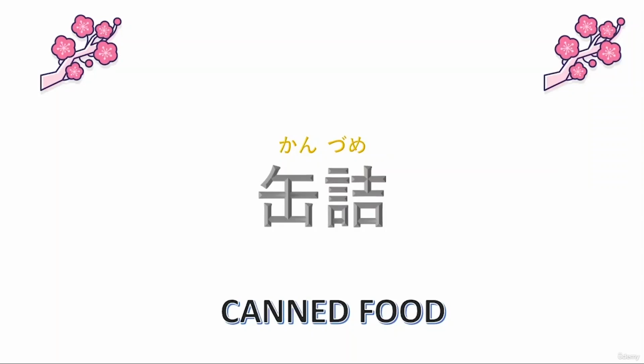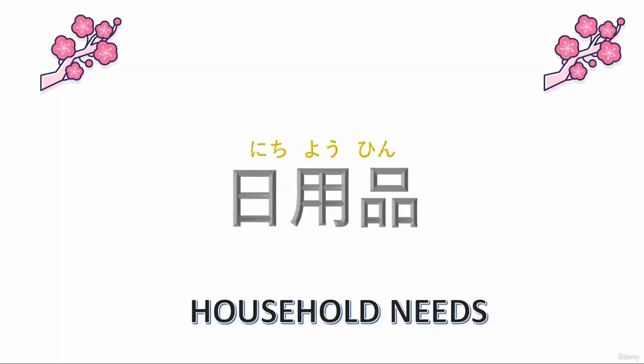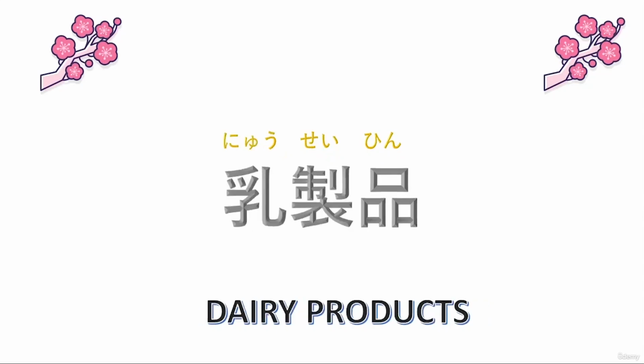Kanzume. Household needs. So the things that you need for your everyday life, for cleaning and etc. Nichiyohin. Dairy products. Nuseihin.